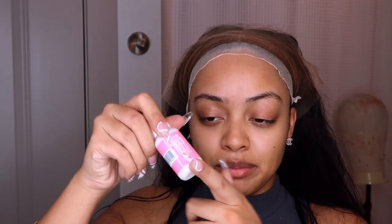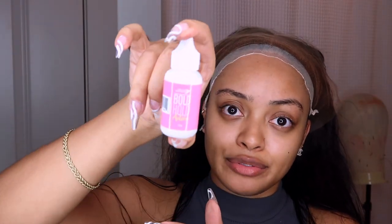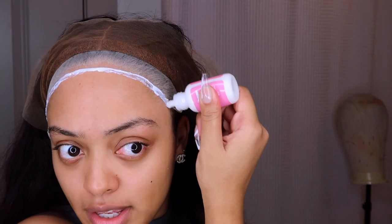For the glue that I'm using, the Bold Hold Active Glue, the pink bottle, you can do up to 7 layers. Last time I did 4 layers and my wig stayed laid for like 5 or 6 days. So this time I'm gonna do the same amount because I'm gonna end up changing my hair again. You have to make sure you let each individual layer dry completely clear before you go in with the next layer. When I'm applying the first layer, I'm pressing down and pushing forward because I want the bald cap to be flush to my skin.